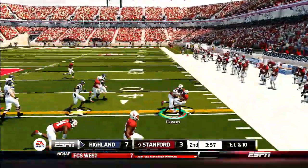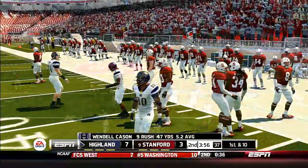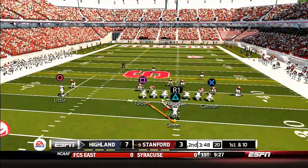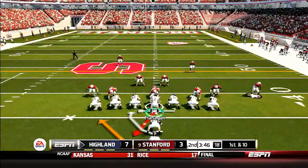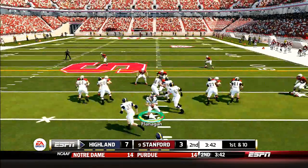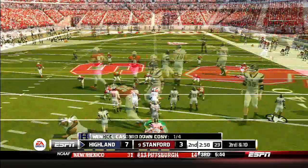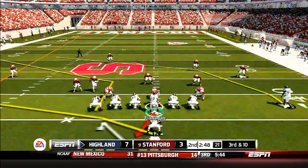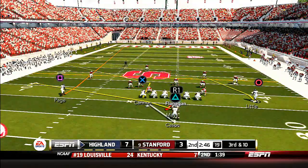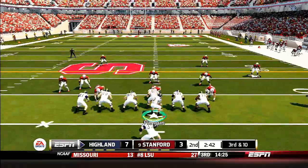As you see, Kayson, he'll run this one, and he will get enough there for the first down. 12 yards on the play. 1st and 10 Scotties there. So now with 3:45 left here in the 2nd quarter, we'll see the Scotties hand this one off to Kayson. Kayson will run this one, and that will be short of anything there as he gets barely a yard on the play. So now we'll go 3rd and 10 here.